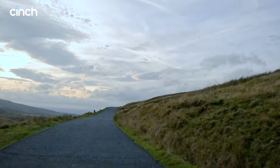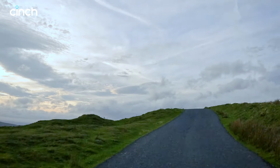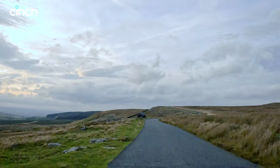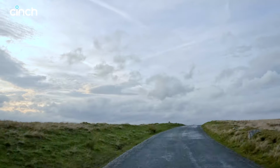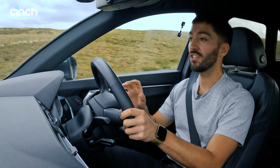On these winding, twisty roads and the Buttertubs Pass, is the Q3 fun to drive? It's certainly grippy, certainly feels content going around bends with a bit of speed, but there's no sense that this thing wants to be sporting, and I think the Alfa Romeo certainly will be confronted with an opportunity to do something differently there.